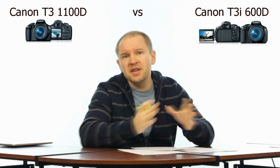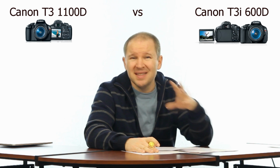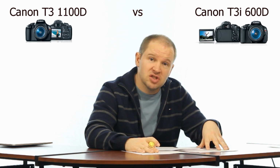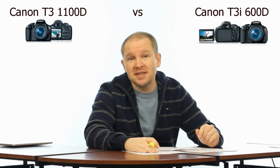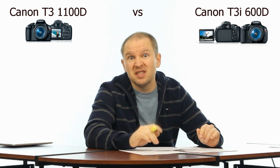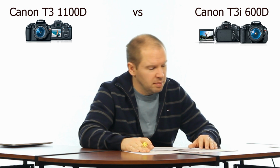Now, your big things are the sensor. If super high resolution is important to you, the T3i has 18 megapixels, the T3 has 12. To me, it's not a big deal because the T3 probably has cleaner high ISO and a cleaner image with the 12 megapixels, and you can res it up from RAW and you're probably not going to see any difference. As a matter of fact, I'd really love to see somebody point out a difference that's visible. The frames per second, pretty close. Burst rate, pretty close, but the T3i takes it a little bit.